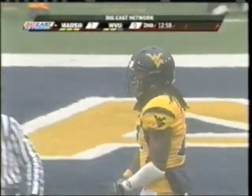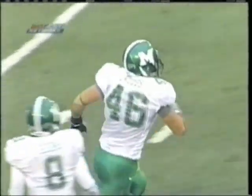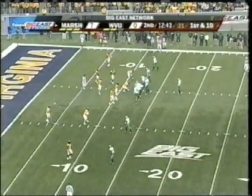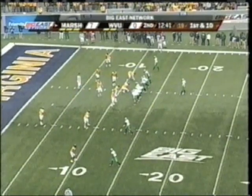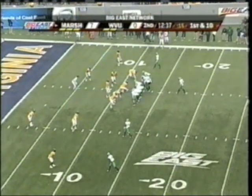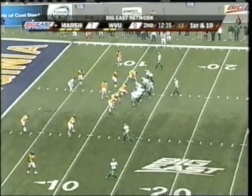Let's watch again and see how the Mountaineers turn it over for the 2nd time here in the first half. You can see Jock Sanders there. He was struggling with the football, and that's when you're most vulnerable, when you're running with one hand on the ground. Just go down. There's sometimes when it's better not to get the extra yards. Just protect that football. 1st and 10, the football at the 12-yard line.